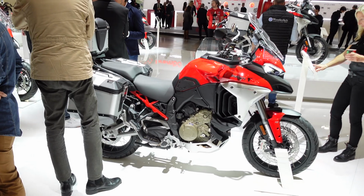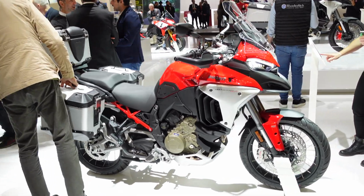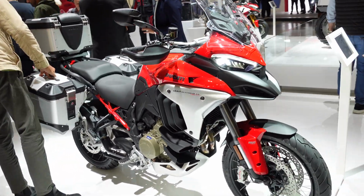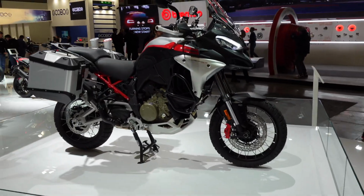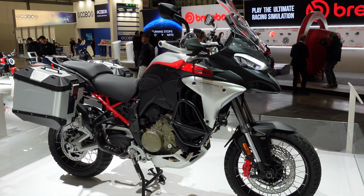And the last few things on the stand are the Multistradas. So here we have the V4 Rally with all the bits and pieces that go with that. We have another one up here. Let's just hopefully give you a slightly better look. Not as many people around it.